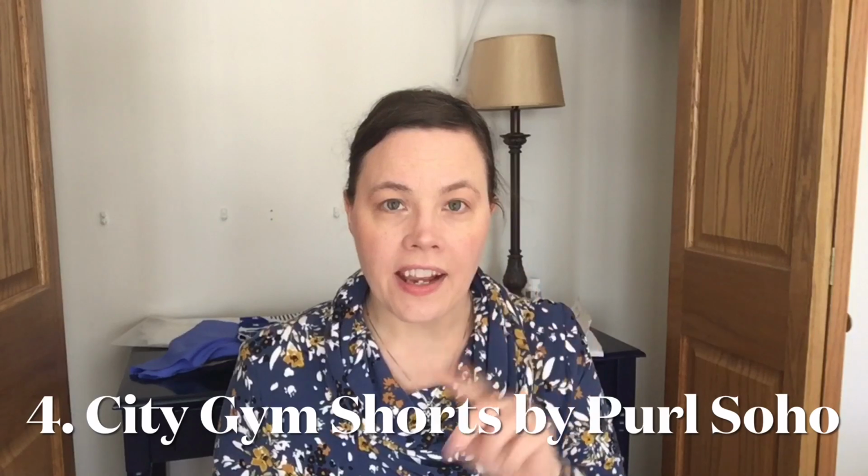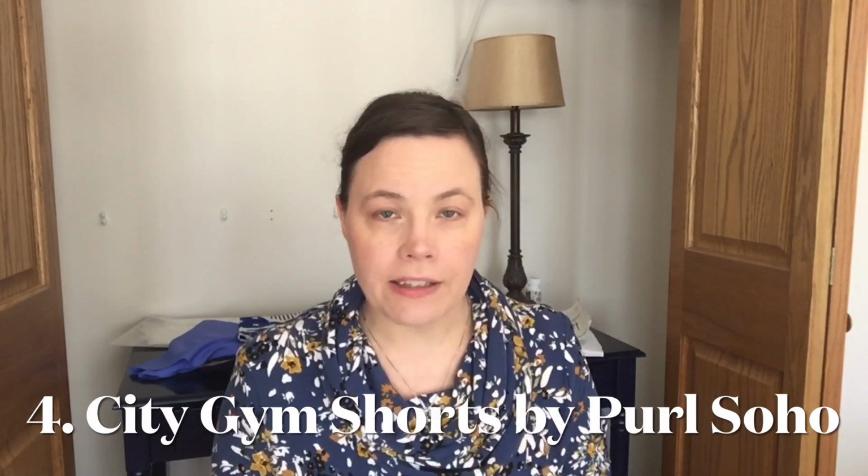So I have tons of this. And I have one extra, a 4th pattern that's completely free. It is the Pearl Soho City Gym Shorts. Now this one isn't as size inclusive as the other 3 patterns are. It is available in some children's sizes and some women's sizes. I will say I have made them for myself. This is another tried and true. I've made them for myself and for my nieces and had no problem. I am on the upper range when it comes to the sizing for this pattern in the women's. I think you probably could easily wiggle and grade it out.